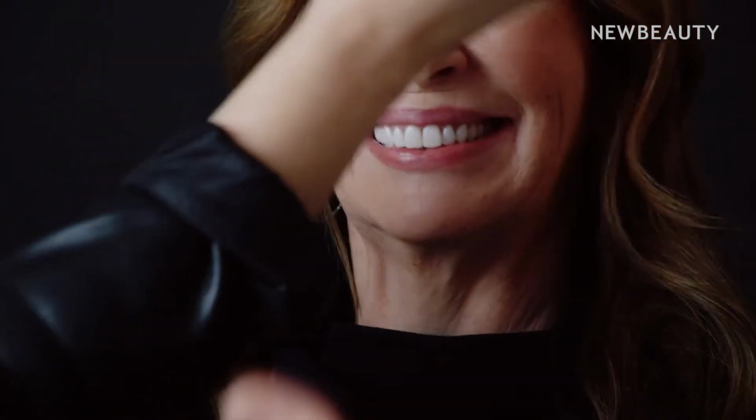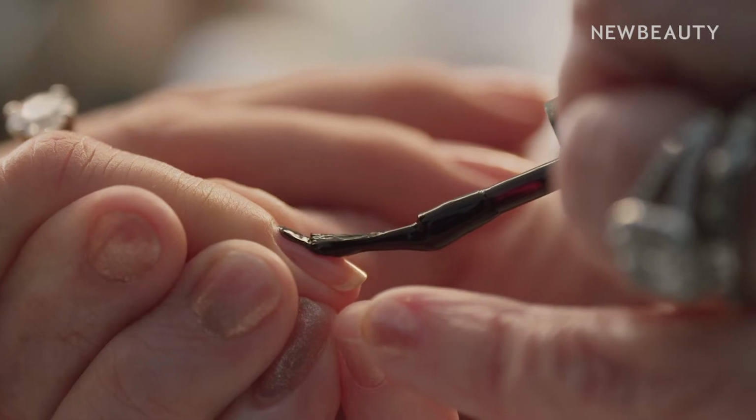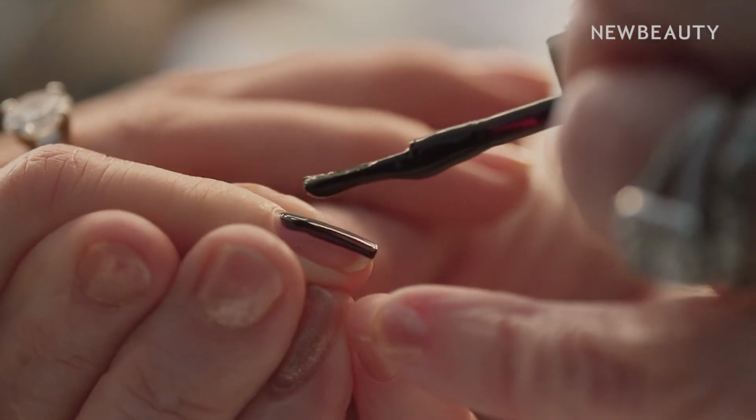The procedure took under 30 minutes. My dermatologist administered the treatment, and it was quick and easy. There was no downtime afterwards, and I returned to my normal activities the very same day. I love that my hands don't give away my age anymore.